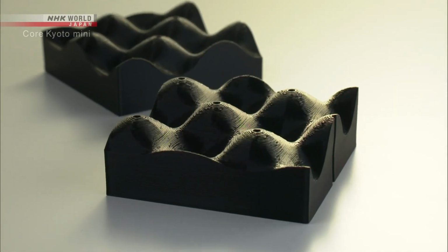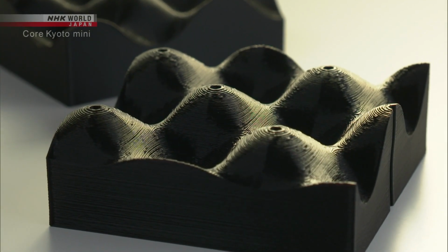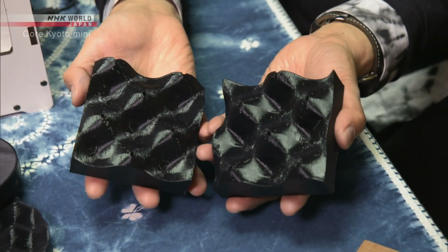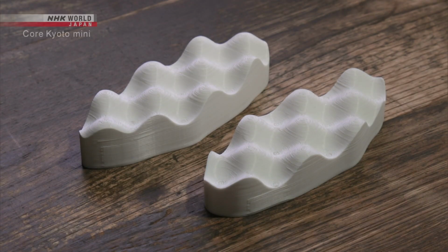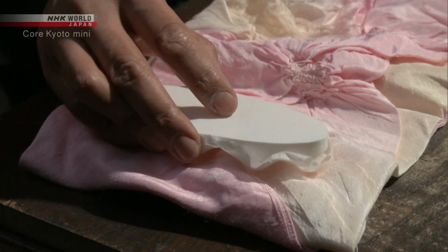The 3D printed molds are the result of 2.5 years of trial and error. The mold's uneven surface has an almost sculptural effect on the cloth. His latest challenge is making scarves using cloud-shaped templates.